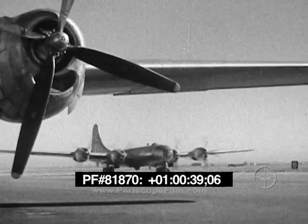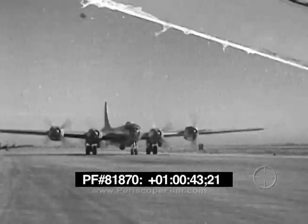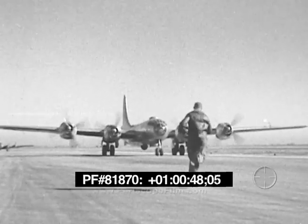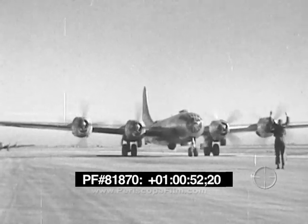The B-29, rugged in the skies, was designed to carry heavy loads high, fast, and far. But on the ground, she's a fish out of water. She can't take the kind of beating you'd give a Jeep. Taxiing, parking, towing, mooring, these jobs call for careful handling.